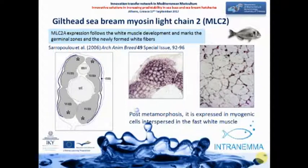Then I'm going to ask you something, back in the previous one. Is the stage where we have this transition from one type of growth to the other the same as what we define as metamorphosis in respect to the other characters? Yes, so we have a match. And it's the same even from an endocrinological point of view. It's exactly that.